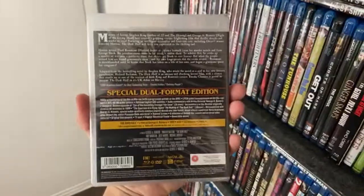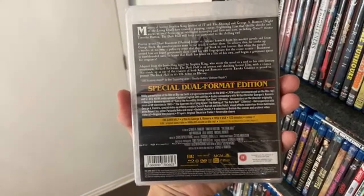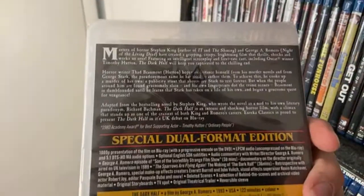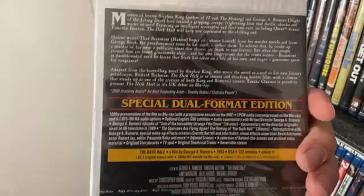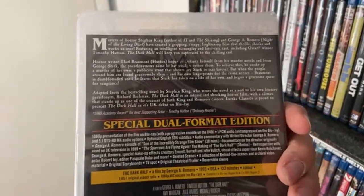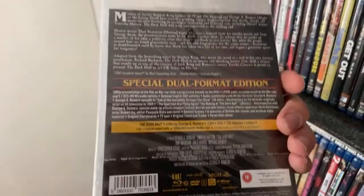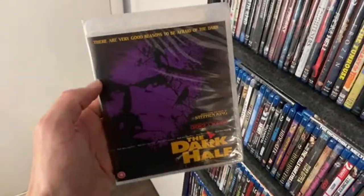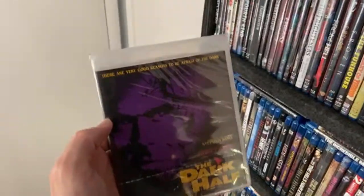The Dark Half. This is George A. Romero. I have seen this. It's been a long time. I want to say this is sort of like a Jekyll and Hyde sort of thing based on Stephen King. It was almost like Stephen King's Jekyll and Hyde. I want to say this guy was born with conjoined twins, and one of them was removed, or was it? It's been a while, guys. I have to rewatch that one.